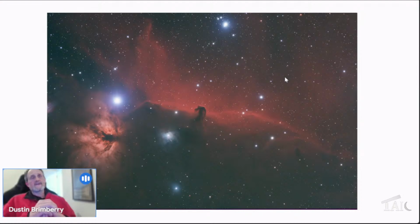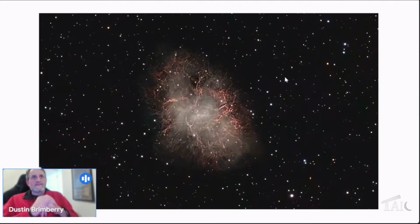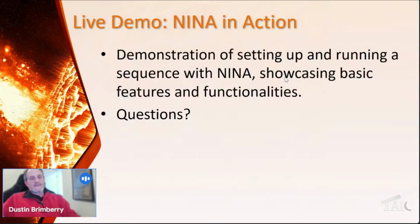Then there's the Horsehead Nebula that I took back in December. So I definitely feel like I'm improving. My pictures are getting better. I can definitely still see room for improvement and things to work on, but I'm pretty happy with that. And here's one that I took right before I took my telescope out to Starfront. I don't have any good images from Starfront yet, but right before I took my telescope out, there's a picture of the Crab Nebula. So that's a few little pictures there.